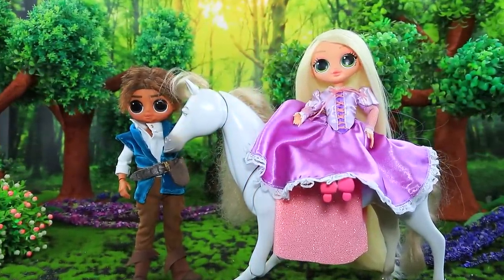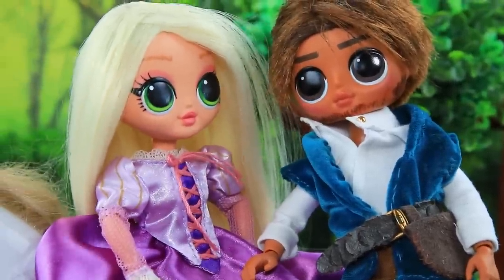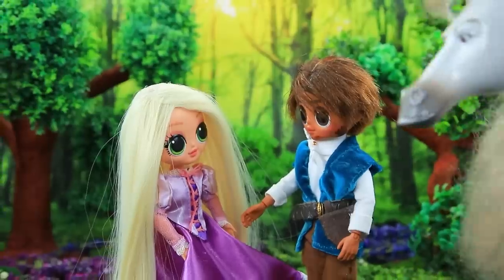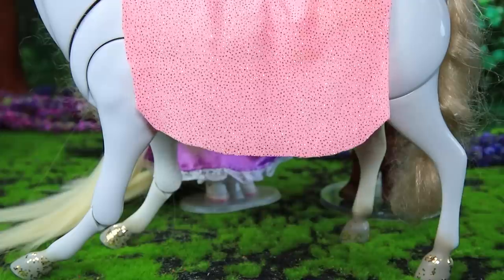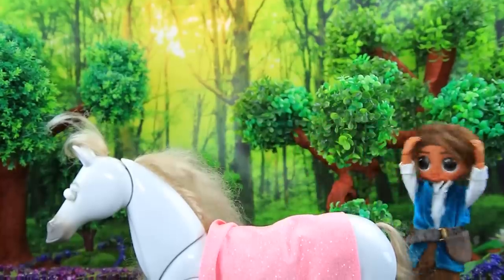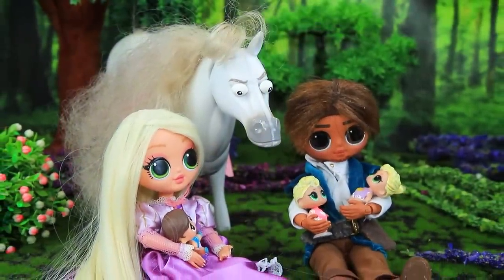Rapunzel and Flynn went horseback riding. Stop, please. I'm sick. Oh, let me help you. Maximus understood what is going on. Rapunzel is in labor. What do I do? Three babies were born.